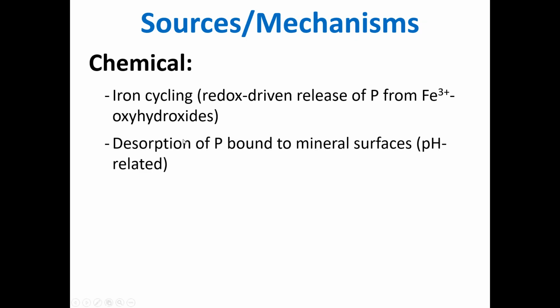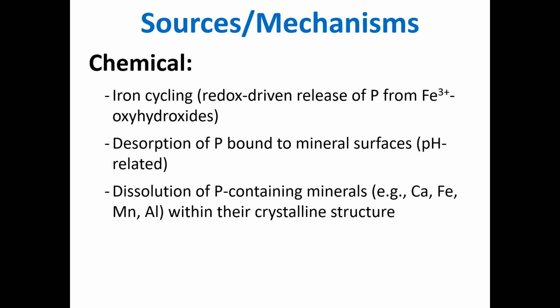Also, there can be desorption of phosphorus bound to mineral surfaces. This is usually pH-driven. High pH, you can release the phosphorus associated with calcium, and therefore make that bioavailable P. There's also, as some of these minerals crystallize, they age over time, and as they age, they end up releasing and dissolving the phosphorus that might be attached to elements like calcium, iron, manganese, or aluminum.